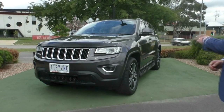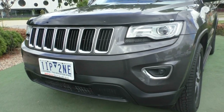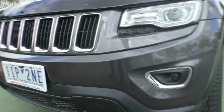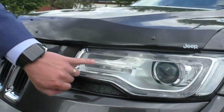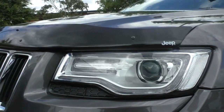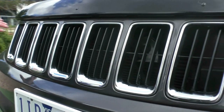As you can see, they've put the tinted bonnet protector on, really good for protecting that front end from the stone chips. You've got the chrome accents around those lower fog lights there, and you've got the nice Jeep by Xenon headlights over here with since 1941 embossed in there. It is a performance lighting system. Got the chrome grille on this model. There is 7 sections in here.